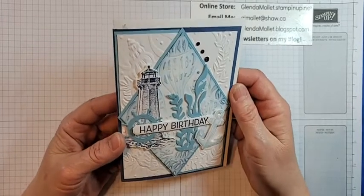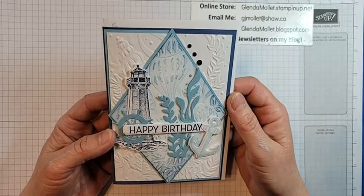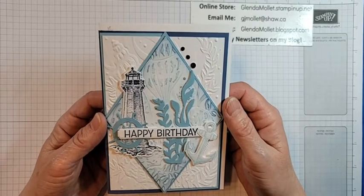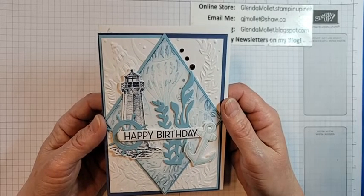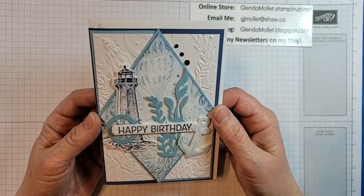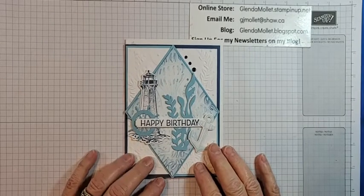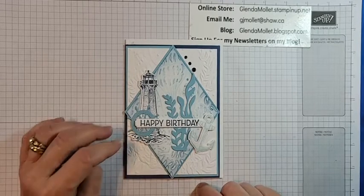Here's the card that I'm making tonight. It uses the Sailing Home bundle. And this bundle is the one that I am going to miss the most. Out of all the stamp sets that I lost this year, this one I cried over, because I use it so much. It makes perfect masculine cards, and it's perfect for the men in my family, because they all have salt water in their veins.